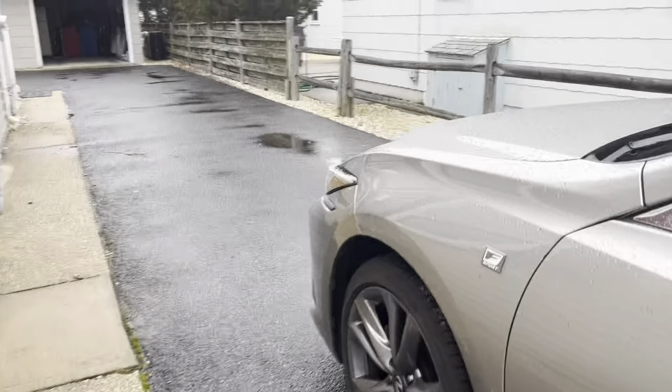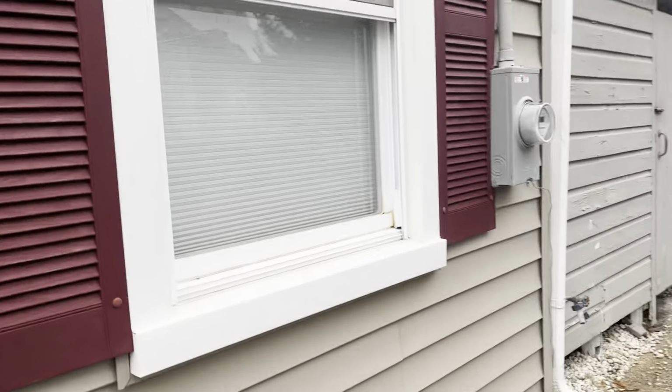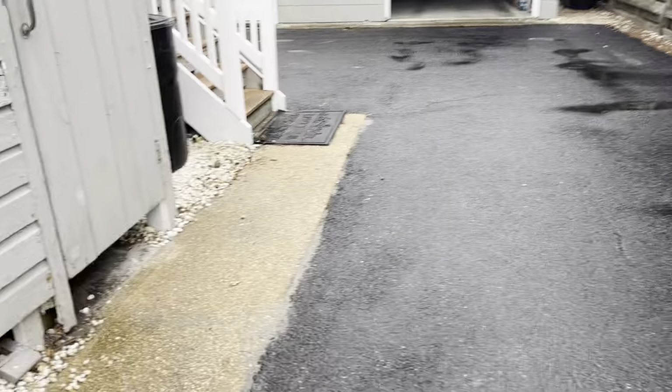The first tour is this window. You can see it's the kitchen over there. You can see the window. This is the outside part. And I don't know what it exactly does.